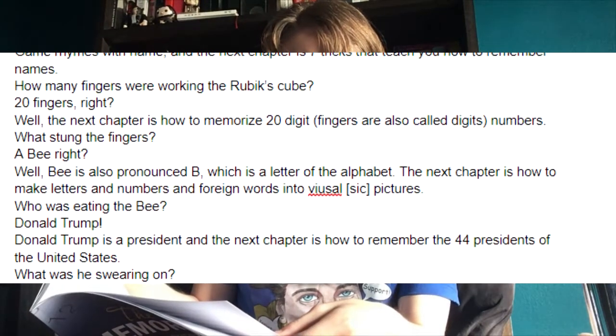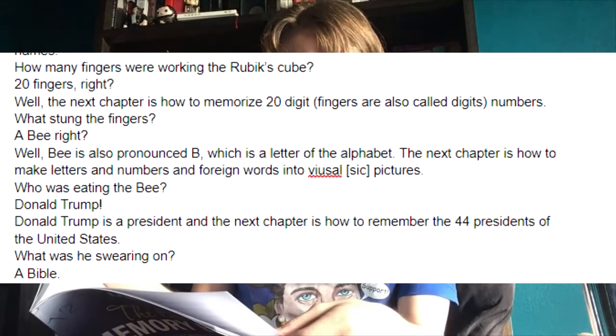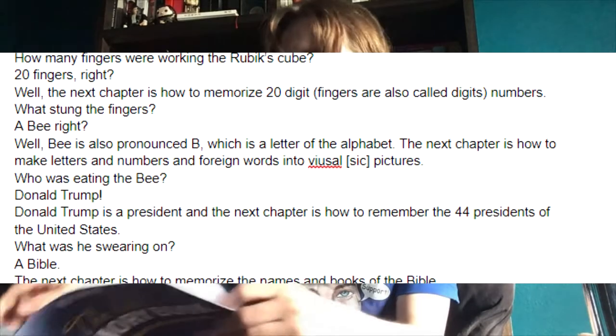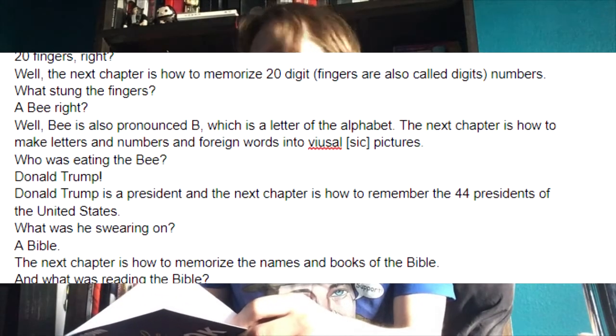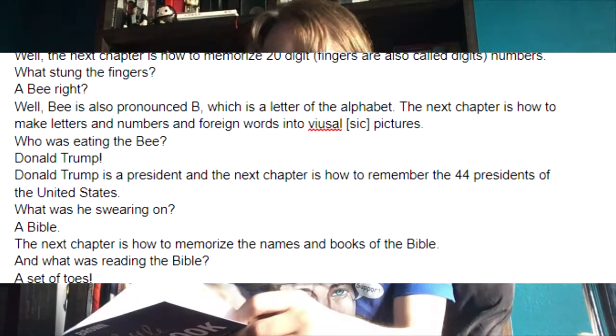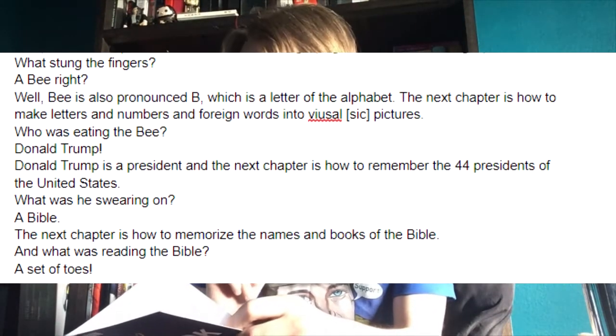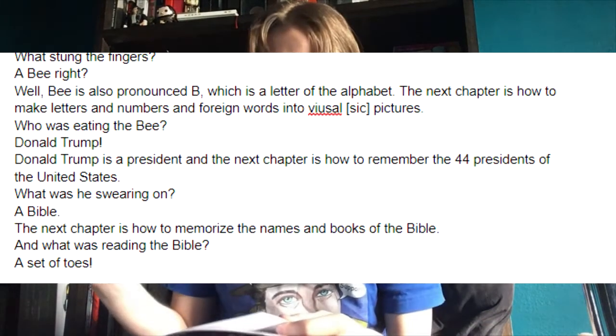Who is eating the B? Donald Trump. Donald Trump is the president, and the next chapter is how to remember the 44 presidents of the United States. What was he swearing on? A Bible. The next chapter is how to memorize the names of the books of the Bible. And what was reading the Bible? A set of toes. Okay, as you can see, it just goes on.